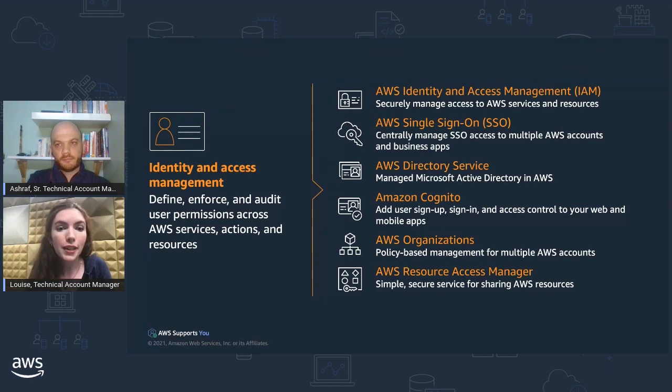We also have another fantastic service called Organizations. It's one of the last ones down there. Another free service as well. It's not only used for consolidated billing receipts for all of your accounts, but you can also manage security permissions at an account level. So you can apply service control policies, which are basically access policies again, to whole accounts or to organizational units. So this could be different teams. If you have a development team and a finance team, you don't want to give them all the same permissions. You want to limit the permissions to only what they need. So this is what that can be used for.